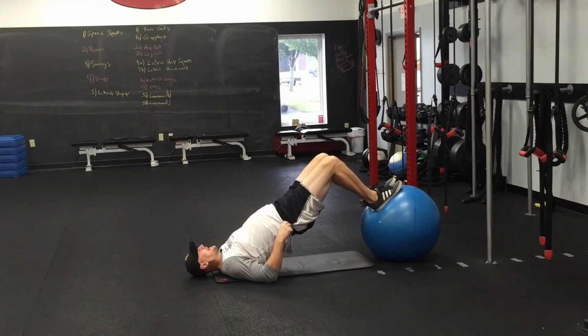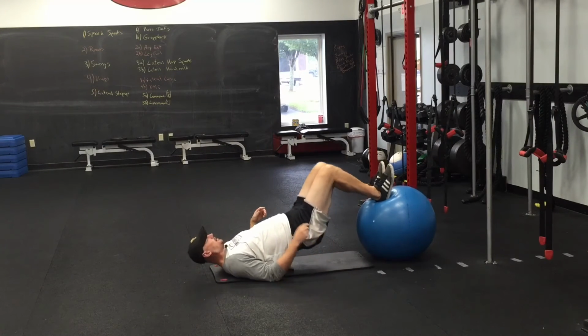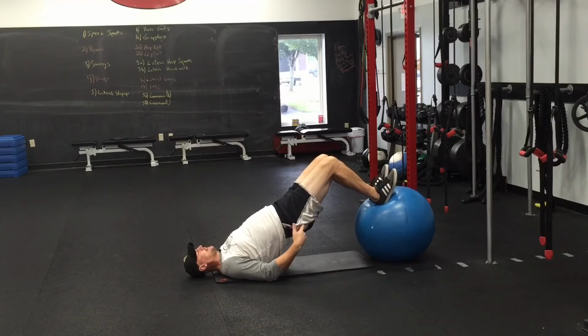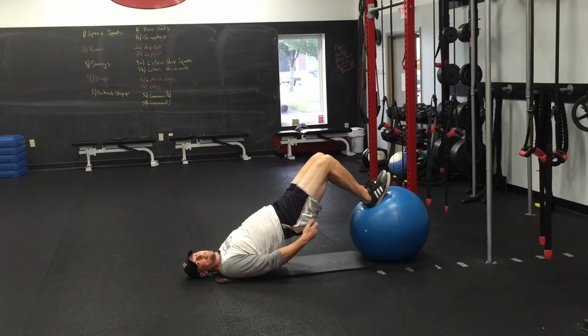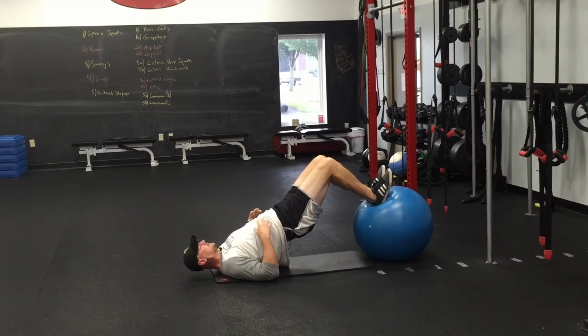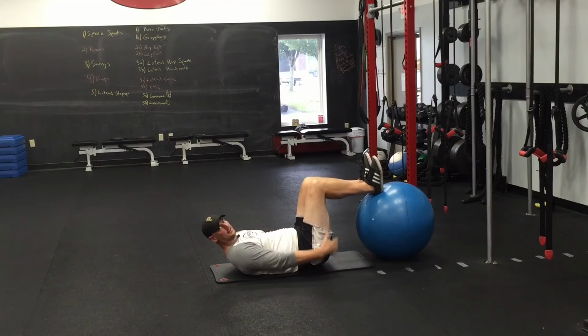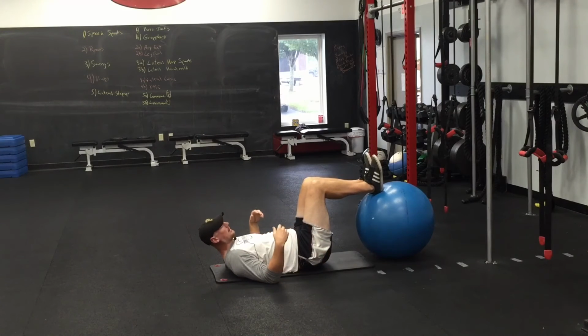You can put your feet flat, lift up nice and high, squeeze your butt. A way to make it a little bit harder: drive the heels into the ball, lift up high. But again, the hips have to be up. We see a lot of people doing them this way, but the hips have to be up high. That's what's going to get hip extension. Squeeze the butt, hamstrings, things like that. If you're trying to pop the ball with your heels, then that's really going to activate what we call the posterior chain, which is calves, hamstrings, butt, lower back, and so on.